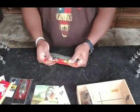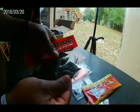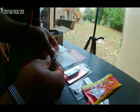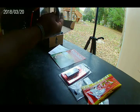Alright, moving on, the Wreck and Crawl. They're crawfish style. Whenever you're punching, you're gonna use, like I said, small bait with not a lot of appendages on it, so you don't get caught in grass. And this is gonna be perfect. But anyway, Wreck and Crawl.